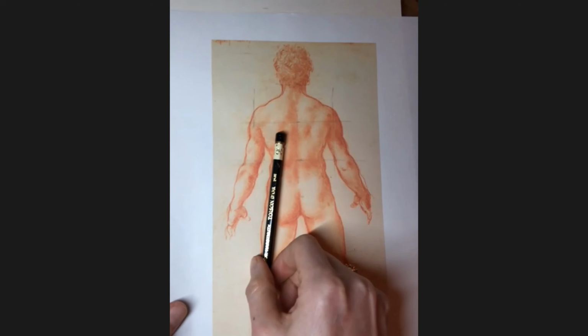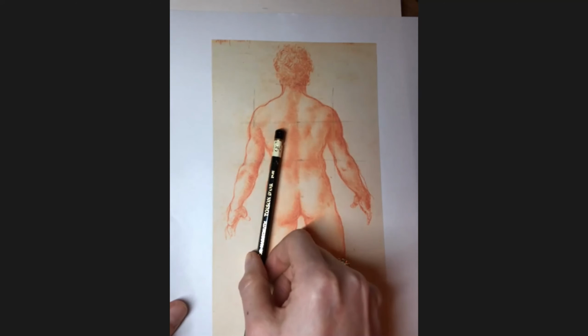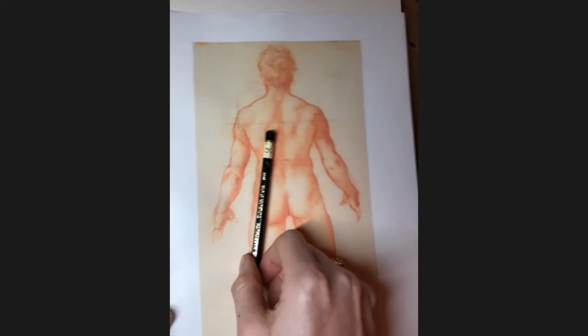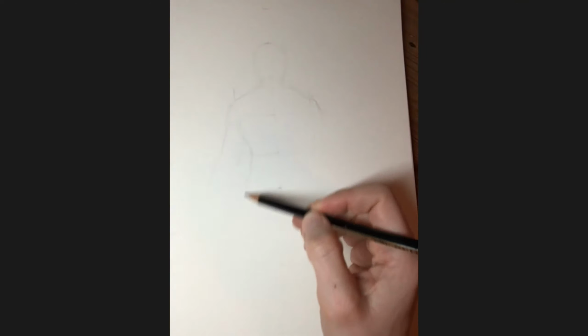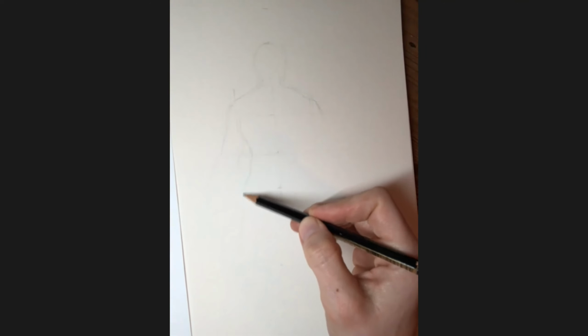Then all this line here goes quite even until his thigh. So you make a straight line and then add the folds and the muscles into them.